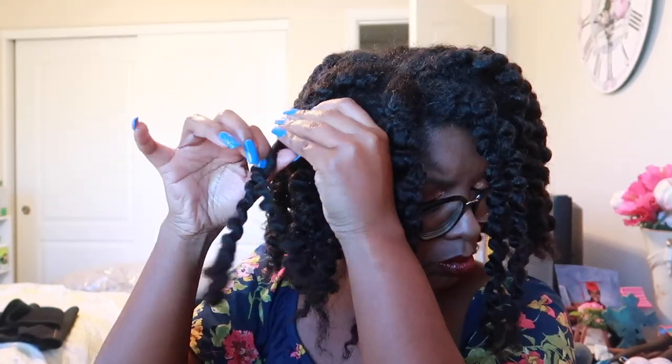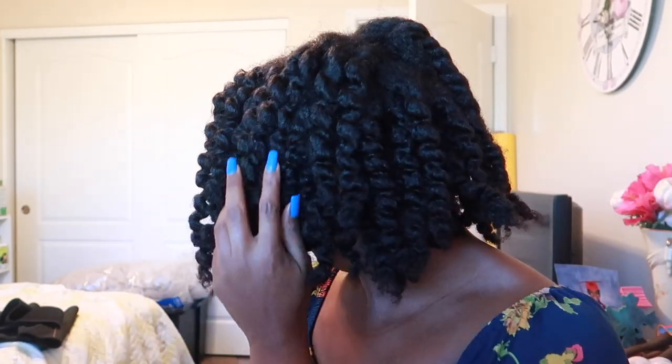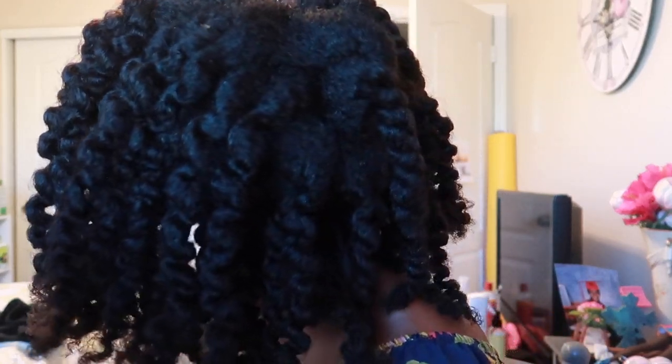One thing that I do want to mention is that I use all of the products several times, but I noticed that when my hair was fairly damp before applying the leave-in conditioner and the styler, I got the best result.